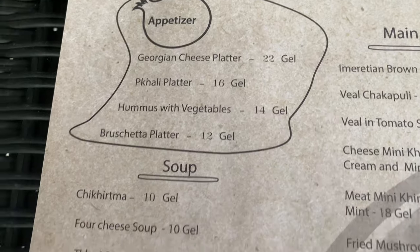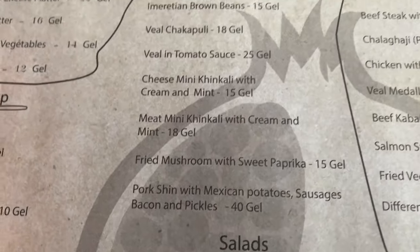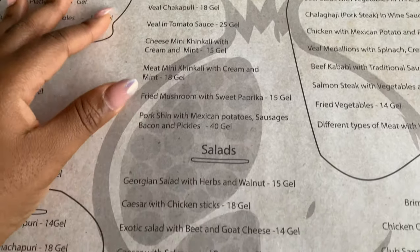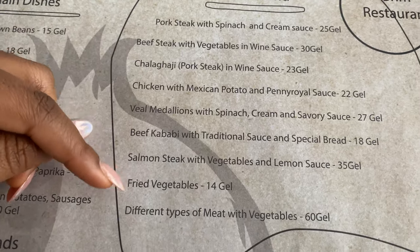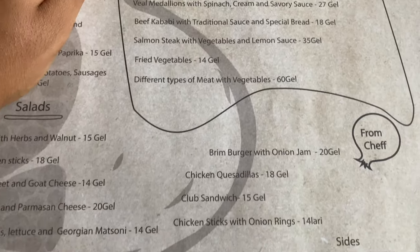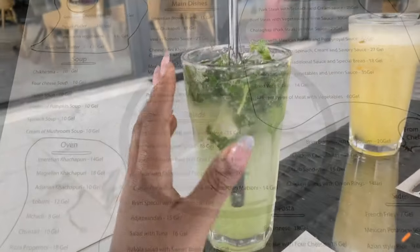So flipping the paper, we have appetizers. We have soup. We have oven-made food. We have main dishes, which I don't even know why I stayed so long on this menu, because I thought I was actually going to have main dishes, which I ended up not having. I had the grill menu. Then we have salad. We also have the grill menu, which I had veal medallions and salmon steak. That wasn't me, that was the food we ordered. And then we have from the chef, and then we have pasta and sides.